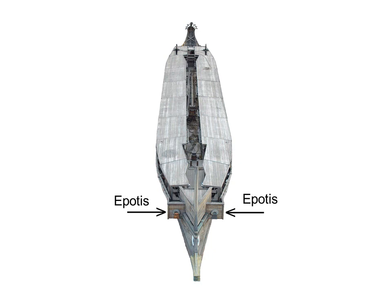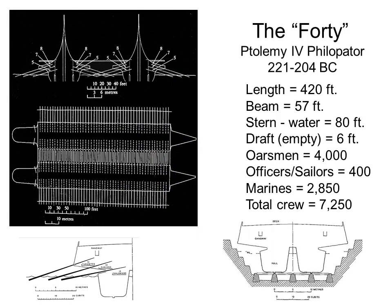Only the wealthiest of the states following Alexander could afford these biggest ships, which increased in size from 8s, 9s, and 10s up through a 13, 15, 16. Then we hear of a 20. Then we hear of 2 30s, and then we hear of a 40. The 40, which was built by the 4th Ptolemy of Egypt, was so big that it made it into a Ripley's Believe It or Not.